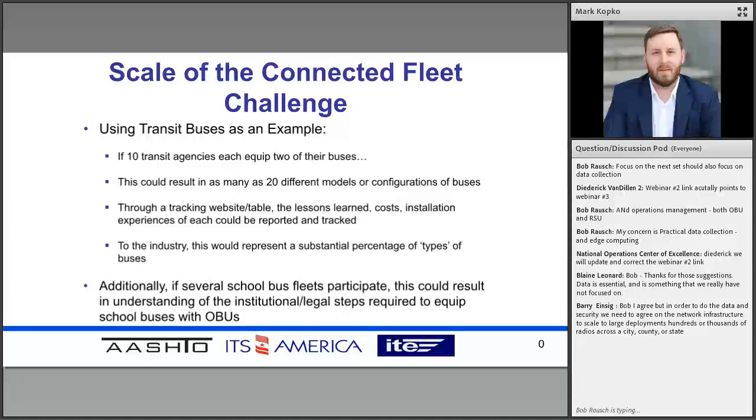And as we go through and tracking things on the website and through all the resources that we'll have there, we can document the lessons learned, the costs, installation experiences, anything that can be reported or tracked along with these deployments. To the industry, of course, this will still represent a substantial portion of different types of vehicles on the road. So we won't necessarily have the quantity once again, but we can say this makes it easier for a mass deployment when you start to figure out, I already know how to do it for this make and model because someone else has done it. It gets that much easier to do a deployment.